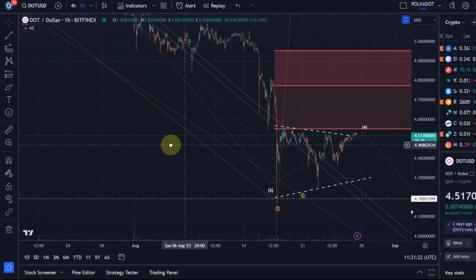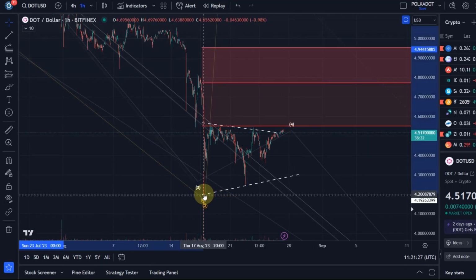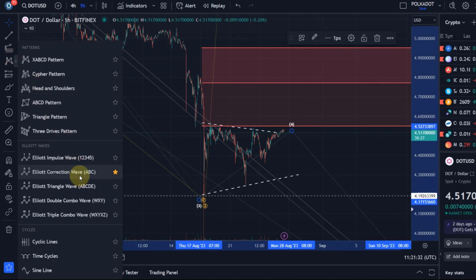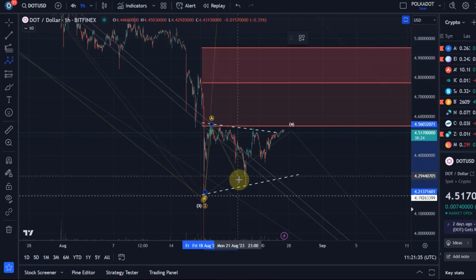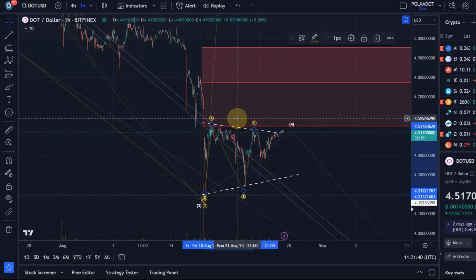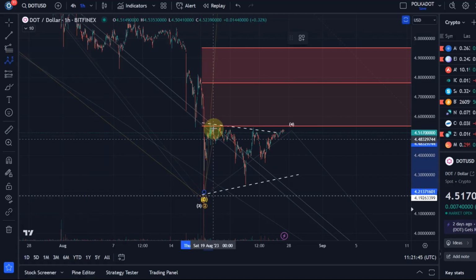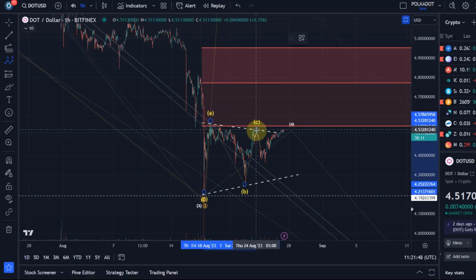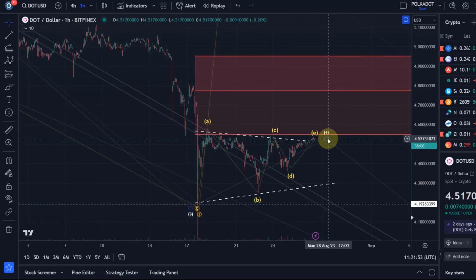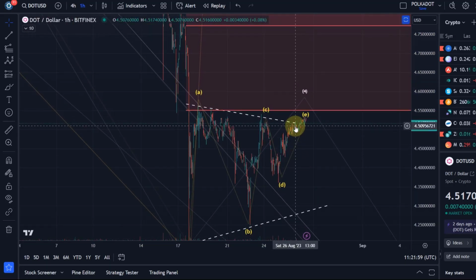On the dot chart, it seems like it might unfold as some kind of a weird triangle, even though it looks a bit like a tortured triangle. If it's a triangle, it would be in line with the Bitcoin chart. Let me pick the triangle tool. A wave, B wave, C wave, D wave, E wave, but it would need to be finished right now and then break down. This doesn't really look like a triangle anymore, even though it technically still is one.